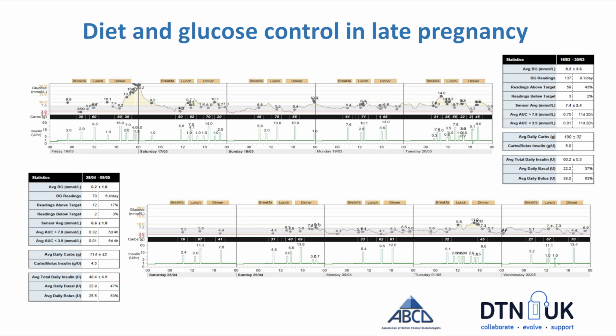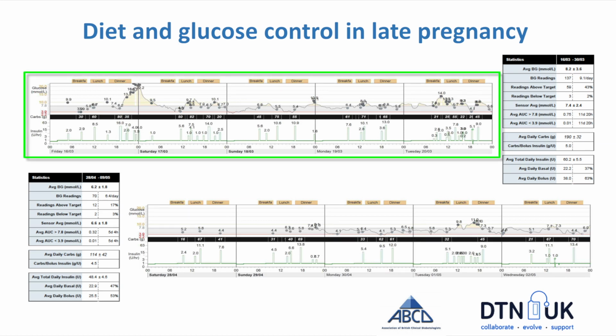The other thing to be aware of in later pregnancy is obviously not only can you change what you're doing with insulin, but actually changes to diet composition can make quite a difference as well. So in these CGM traces, you can see in the top trace there's quite significant swings in glucose levels after the meal. The sensor glucose average is 7.4 millimoles per litre and the average daily carb intake is 190 grams.